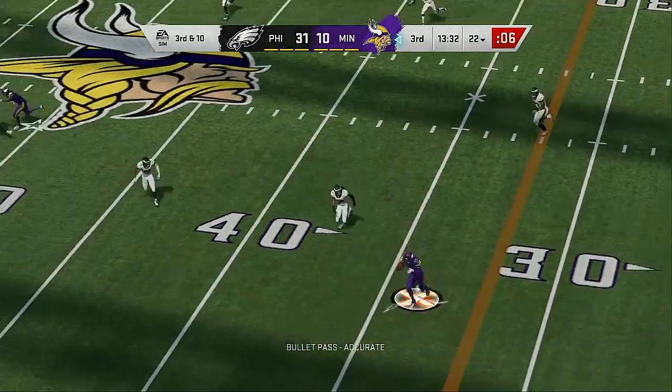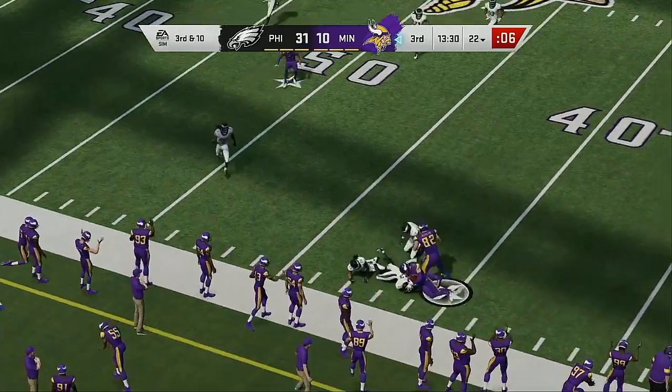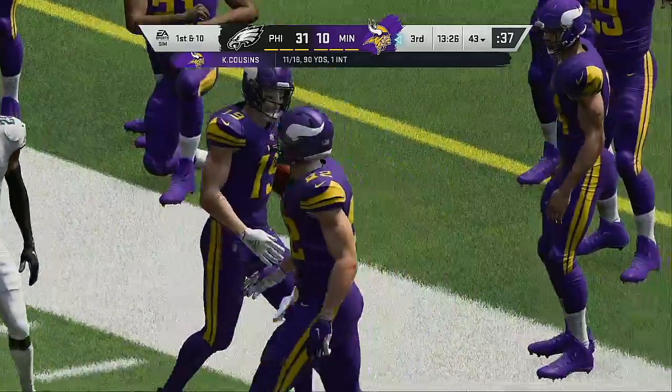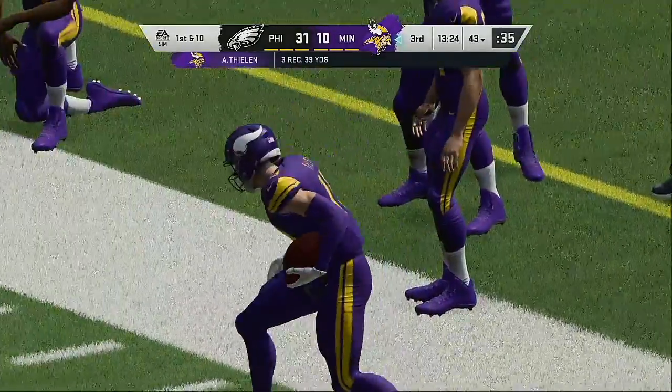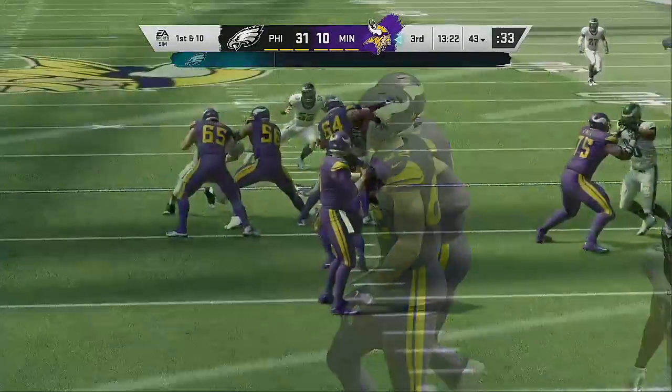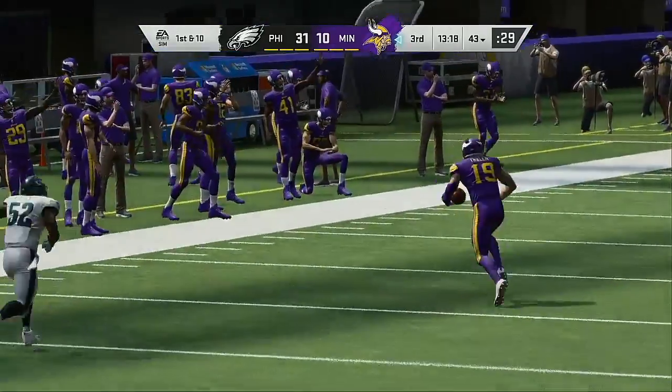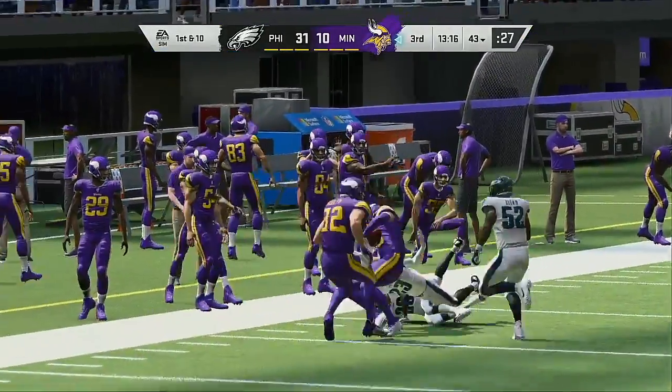To throw it is Cousins. Open man is Thielen. It's complete. And they're going to get this beyond the 40 before he's taken down. A big third down pickup of 20 yards. He's such a good route runner, shows it there on third down, very proficient and a good pass.